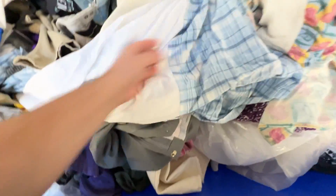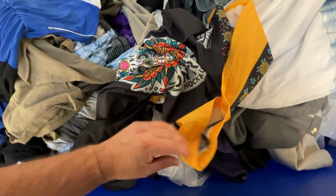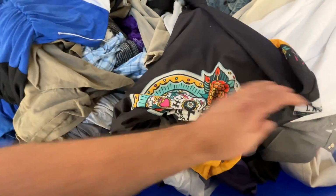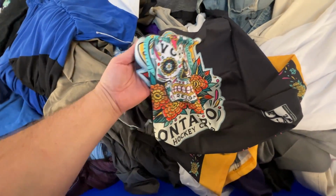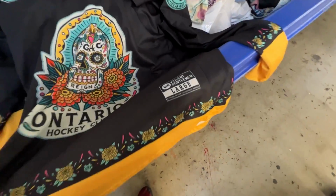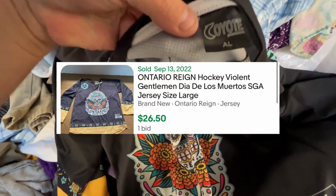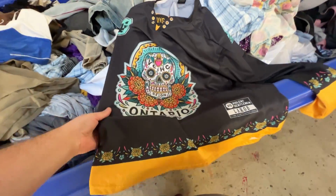So I fill up with bread and butter items and find a couple pretty decent items that are going to pay for the whole day of picking. Like this item right here. This is awesome. This is a Dia de los Muertos Ontario Hockey Club stadium giveaway shirt that they did at one of their games here recently, in great condition. One recently had one bid and sold for like $26 used. I think you can get a little bit more than that. I spent like $40 on everything I got today, and this will cover most of it by itself.